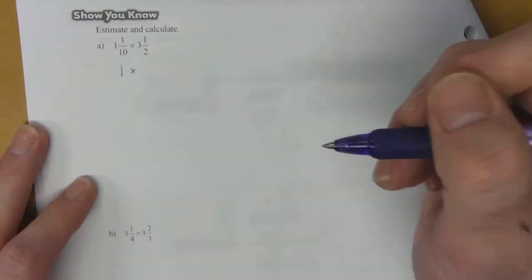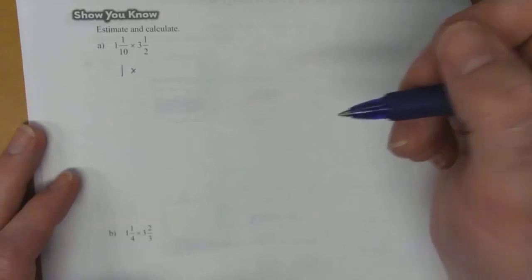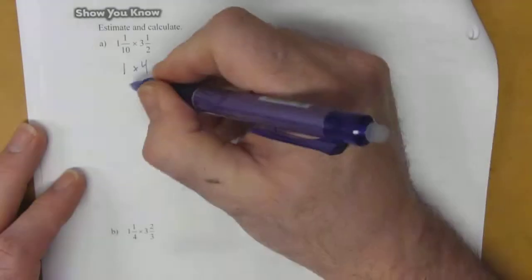And 3 1/2, you could go with 3 or 4, but if you're rounding, it would go up to 4. So I'm going to go with 4 in this case. And 1 times 4 is 4. So there's my approximate estimate for what the actual solution will be.